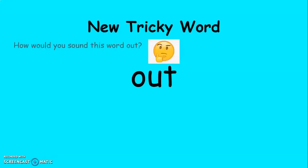And we have a new tricky word. How may you say this new word? You may have said, at. But that is not how we pronounce our new tricky word. We actually pronounce this word as out. Say our new tricky word with me 3 times. Out, out, out. As in, I took out my book.